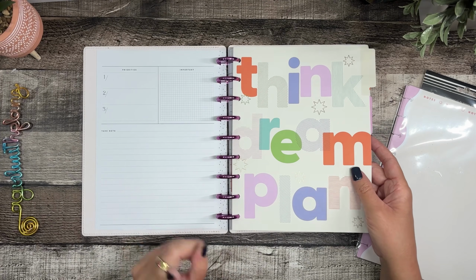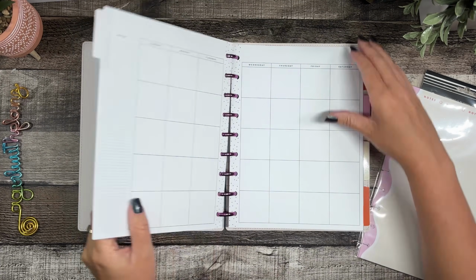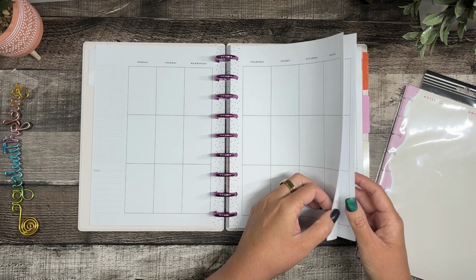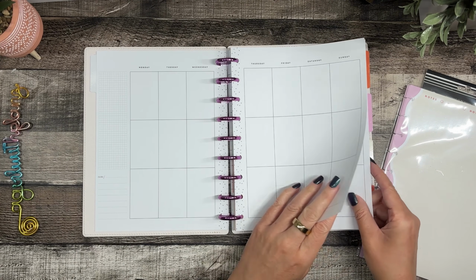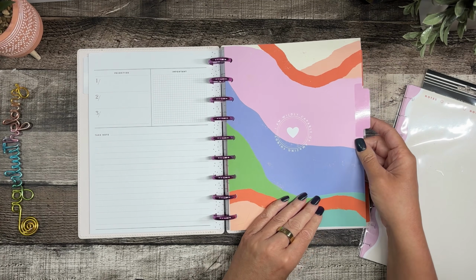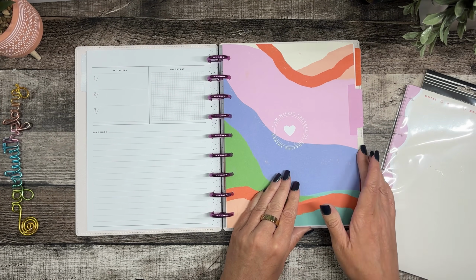So this is a vertical layout. So think dream plan, very neutral. I did double check that. And yeah, it's just the vertical with the grid over here and the notes. So very, very neutral. And then I'll sit here and just show you the dividers.